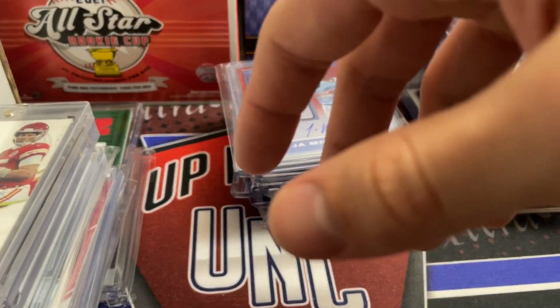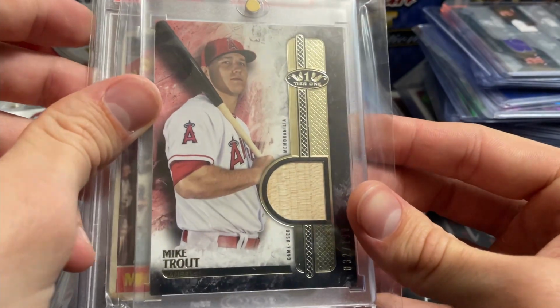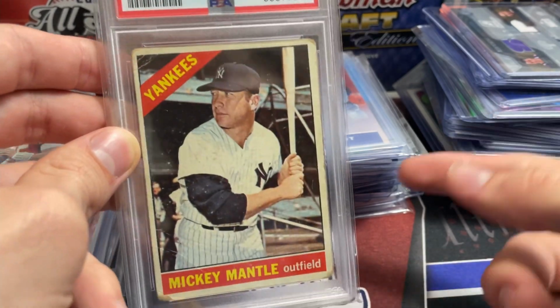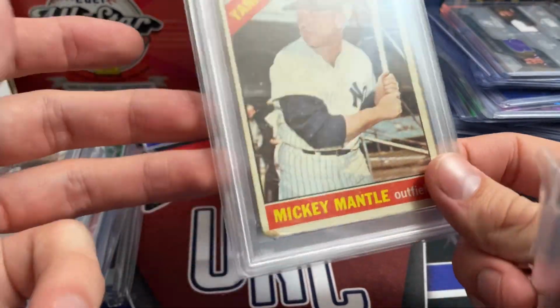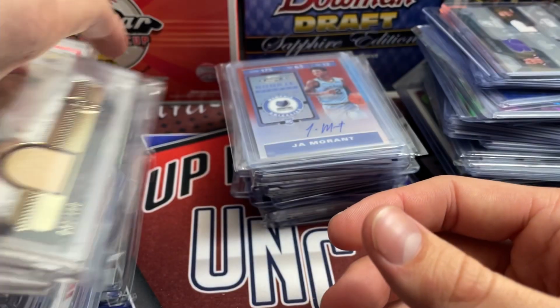Now we just have some slabs left over. So we've got, these two were in trade for the Billion Beer in this other lot. And a little bit of cash on top, but a Mike Trout game used jersey out of 199. And a 66 Topps Mantle Fair 1.5. So cool to add Mantle stuff. People always want slab Mantle. So I was pretty excited about that. People also always want Trout game used stuff, so not a bad pickup.